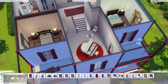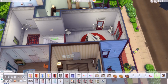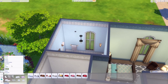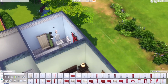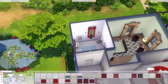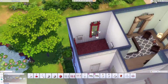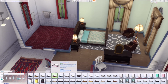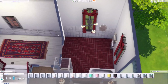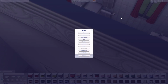I moved the piano upstairs and made it white, and I put in a couple of chairs so people can sit there and listen to someone playing if they want to. And these curtains are almost the only ones that actually fit with those windows, so I think I will use them also downstairs in the living room. Those are the ones I put in the dining room. But yeah, another red and white bathroom with, well, nothing special in it really.